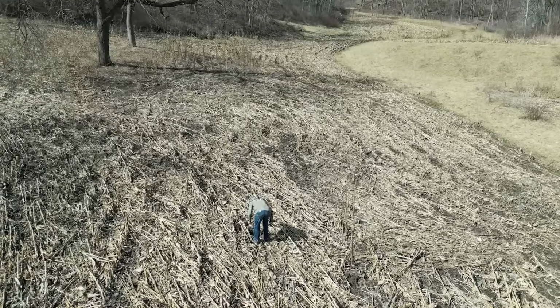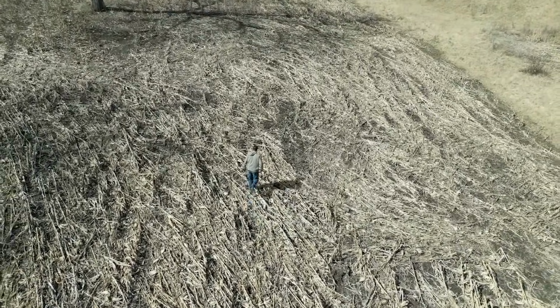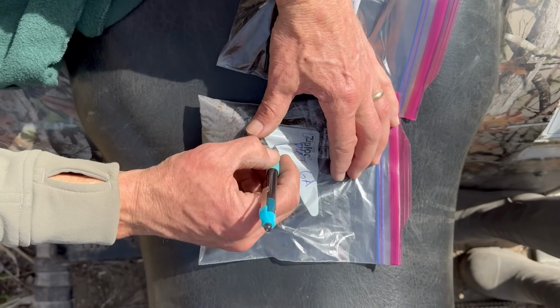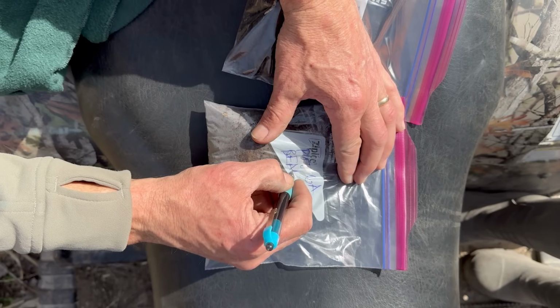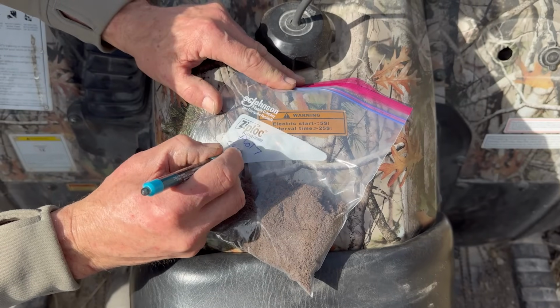So rather than reseeding this to acorns again, like we did in October of 23, I just left it, and I'm going to put that into clover. So the Whitetail Institute Imperial Whitetail Clover, boom, beans, and then corn. So this valley is going to have 3 different food sources and should be really attractive.